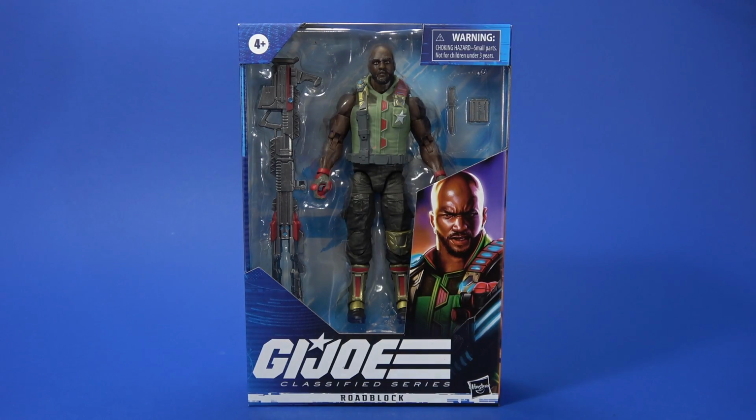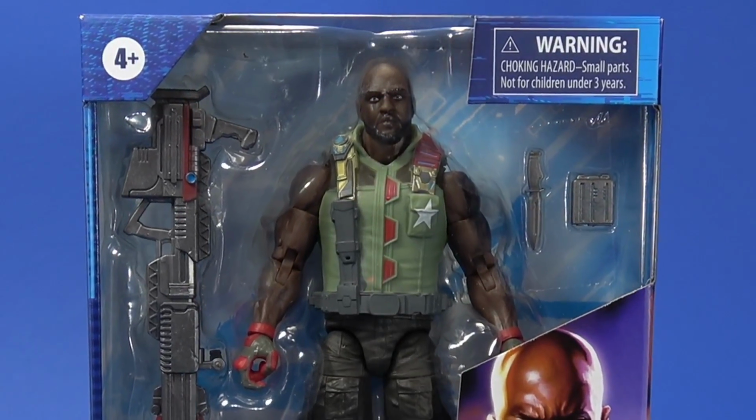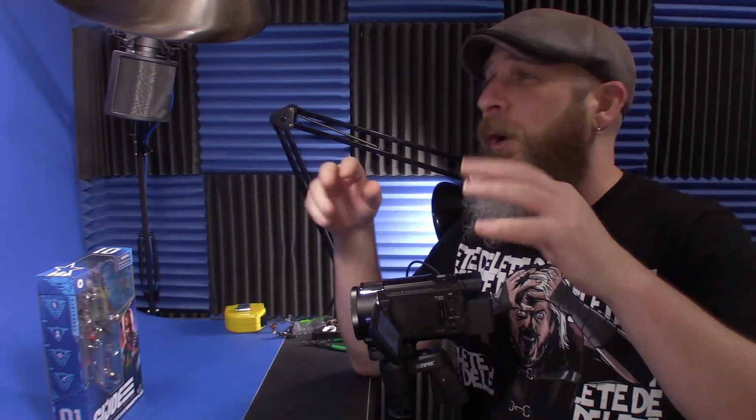Okay people, welcome back to another Fwoosh review. Today we're taking a look at the Hasbro G.I.Joe Classified series, Roadblock. Yes, I got another one off eBay. Don't judge me. I've mentioned it several times in the past couple weeks. I am so far down the G.I.Joe rabbit hole. Who needs money or time or other properties to collect? I need more G.I. Joe.